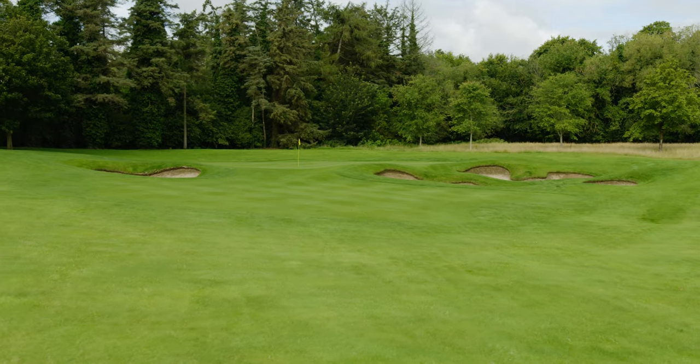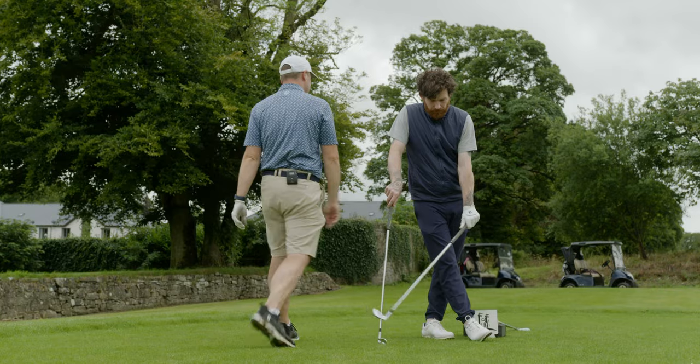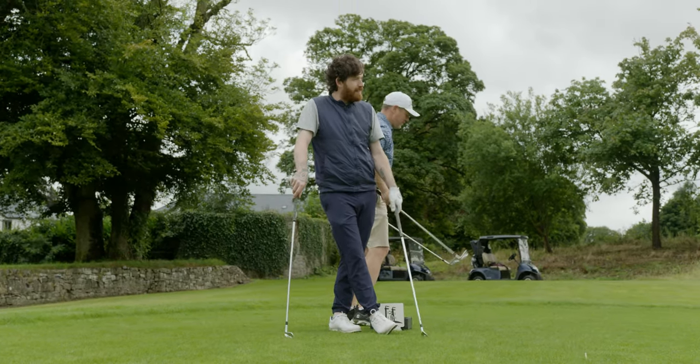14th hole, par 3. 176 to the flag. Yeah, but that means it's only a few paces on. No, 167 to the flag. Yeah, 167.